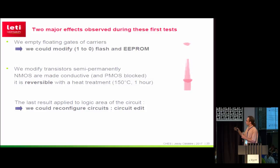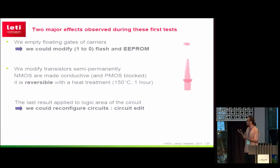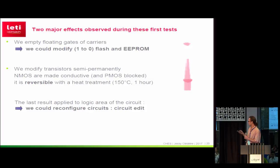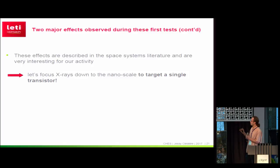And this last result is quite nice, because if you apply it to a logic area of the circuit, you could change the configuration of the circuit, so you could do some circuit edit. So this could be a nice thing. These effects are well described in the failure analysis domain, so there's nothing new, in fact, here. The thing is, we have never applied that to what we do in our domain, that is security analysis.